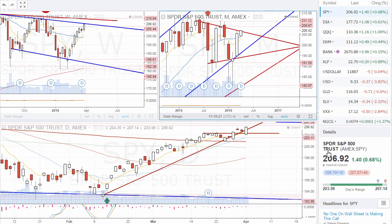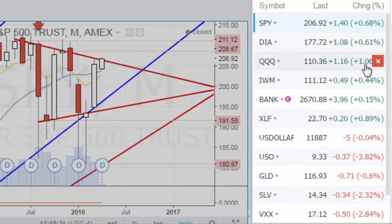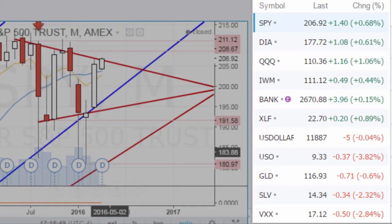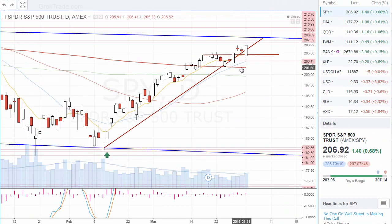Have a lot to get after here. On Friday, the techs did the best. Financials did fairly well also. Crude oil down almost 4%, huge drop on Friday. Gold down more than 0.5%. Silver off by 2.3%. We're going to be looking at these going into markets, and we have a lot to go over. Starting off, the S&P 500 daily.